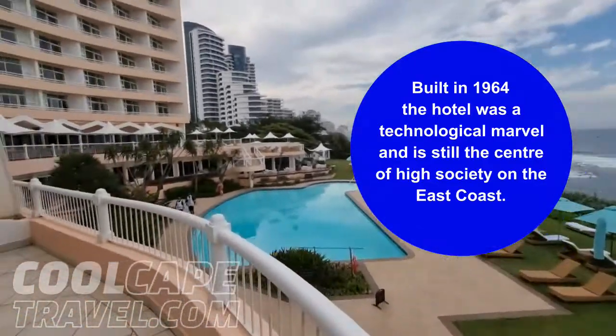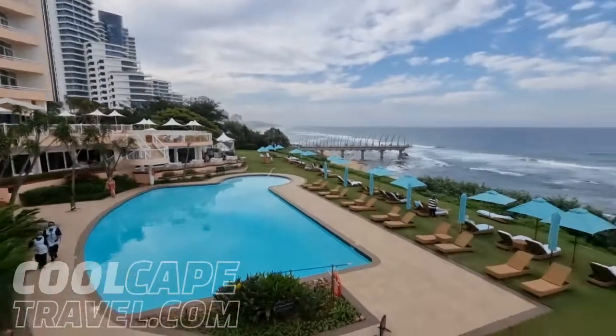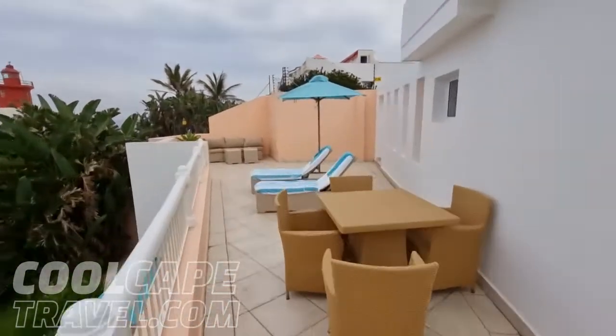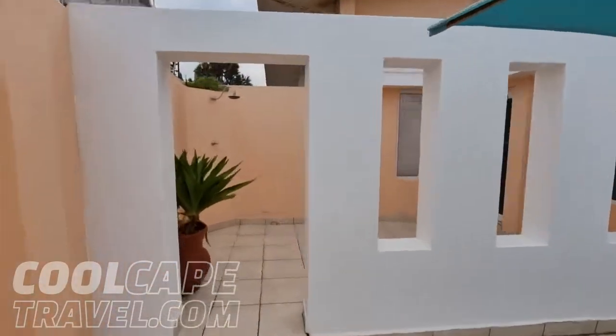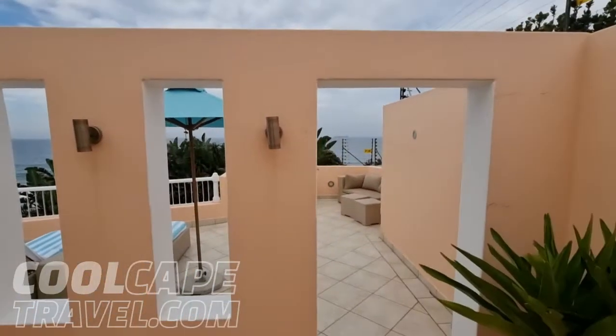Yes, that is tremendous. And this outside area, wow, this patio is absolutely fabulous. Look at that. Really, you've got space here to entertain and party, even outside dining, your own private sun lounging area, and also look at this lovely little shower where you can clean yourself when you come back from the beach, which is just over there.